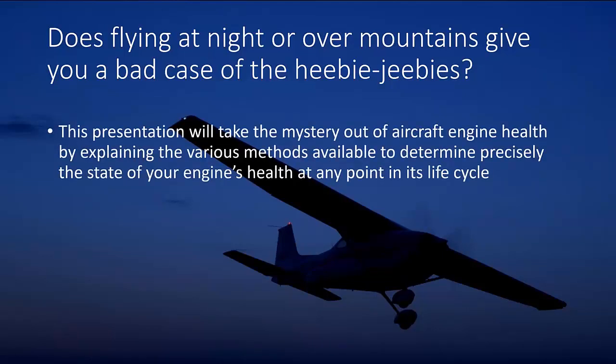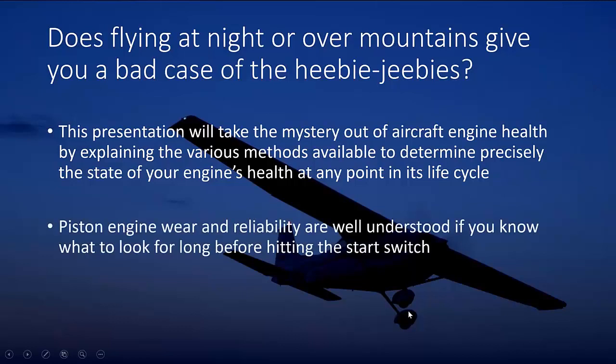All right, so this presentation is going to take the mystery out of what goes behind engine reliability and to figure out what the precise state of your engine health is. Piston engine wear and reliability are well understood if you know what to look for before you hit the start switch. There's no mysteries with piston engines. The failure modes are well known, and most of the failure modes, if not all of them, have warning signs that if you're doing proper trend monitoring with your engine, you will know what to do and can fix the engine typically before you get into an overhaul type situation or an engine failure.